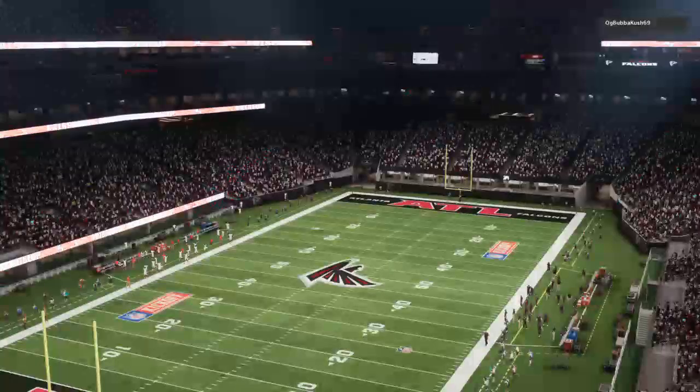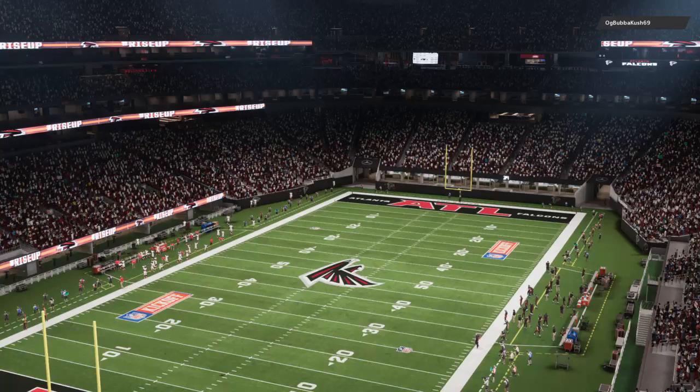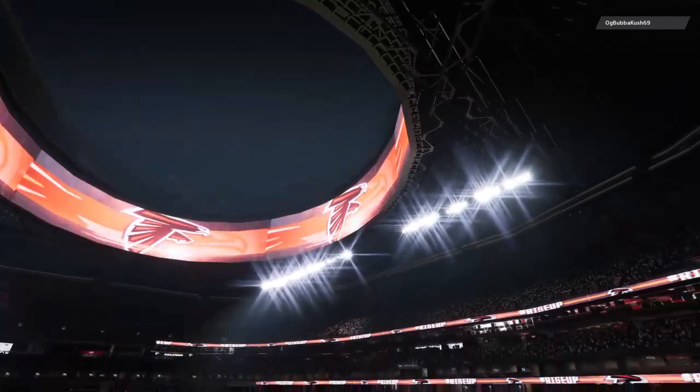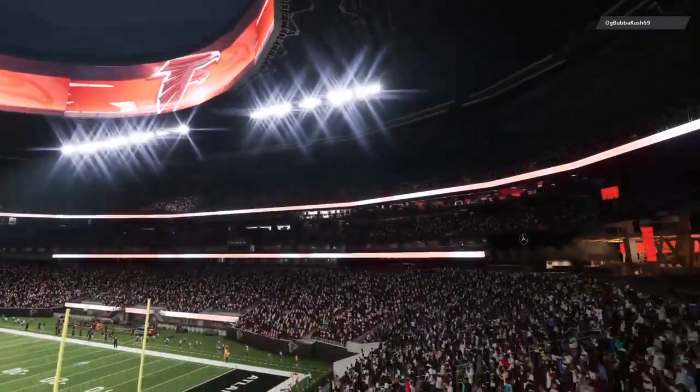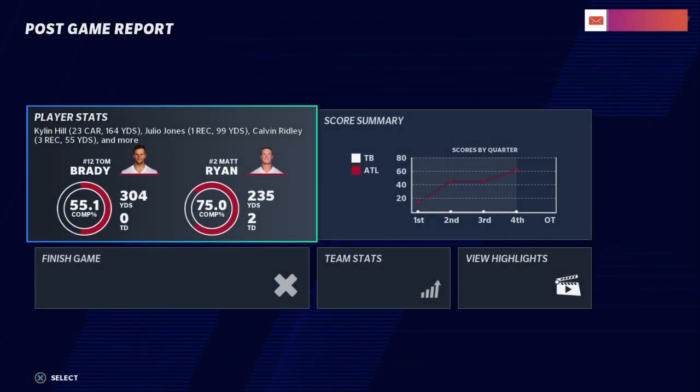So for Atlanta, they begin the new campaign with a victory here in front of the home crowd in the Thursday opener. And they will hit the road next week to take on the Carolina Panthers. Meanwhile, for Tampa Bay, they obviously fall to 0-1 with the defeat. And they will be back home next week for a date with Washington.